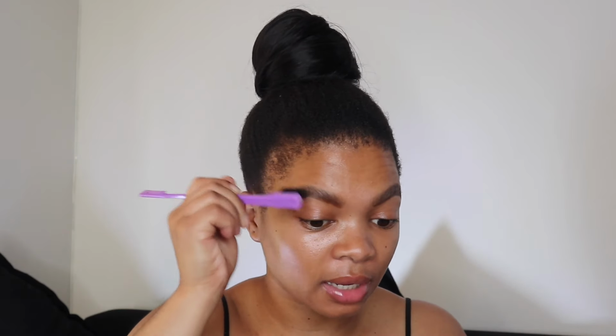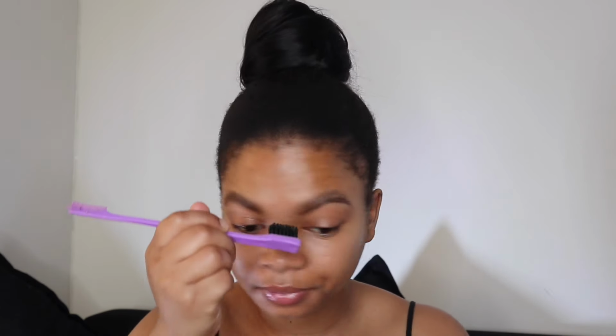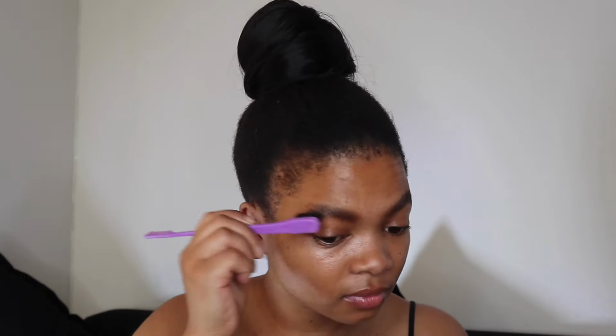My brows are dry, so I'm just going in with a brown pencil. I will underline just below my brows, just like that. Can you see? Then same thing on the other side, following basically the shape of my brow. Then when that is done, I will brush the product up like so. Do you see a difference? So yeah. There you go.